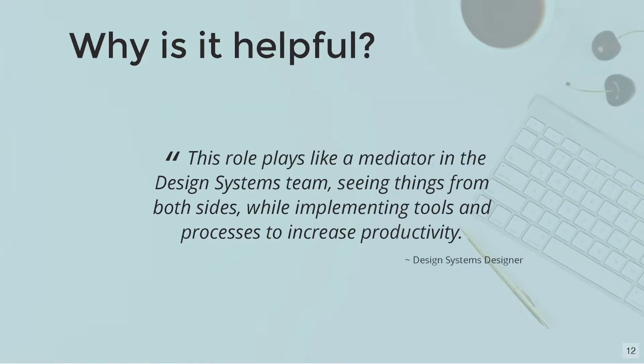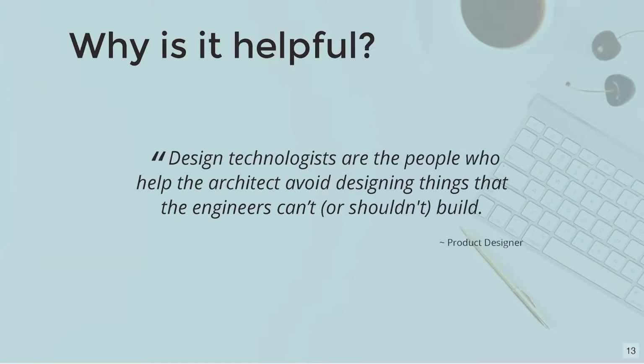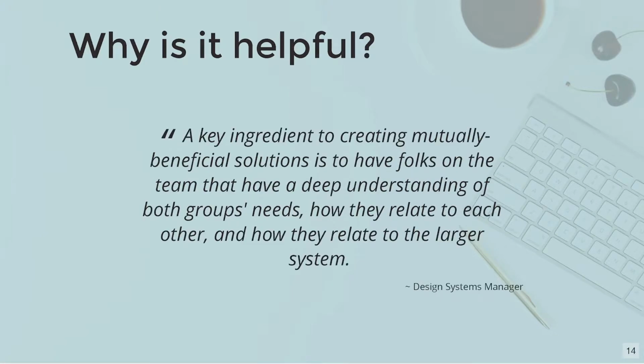A design systems designer mentioned that this role plays like a mediator in the design systems team, seeing things from both sides while implementing tools and processes to increase productivity. A product designer felt that design technologists are the people who help the architect avoid building or designing things that the engineers can't or shouldn't build. And the design systems manager mentioned that a key ingredient to creating mutually beneficial solutions is to have folks on the team that have a deep understanding of both groups' needs, how they relate to each other, and how they can relate to the larger system.